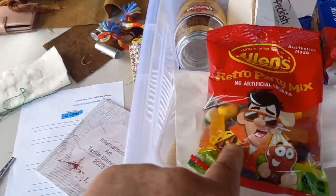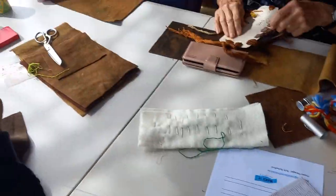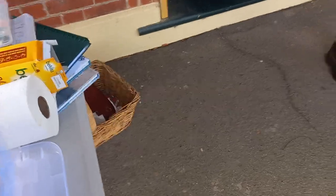And at least you stand by Alan's lollies. We lost fantails now. They're gone. Now, can I show you? Righto.